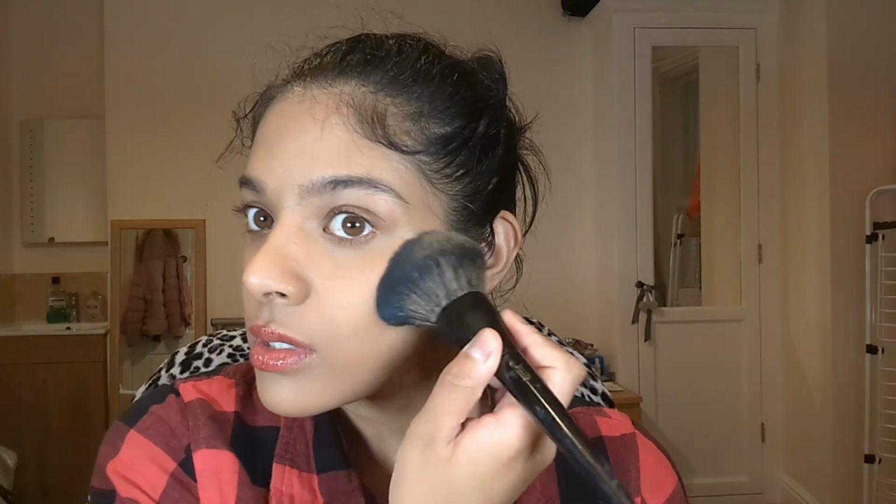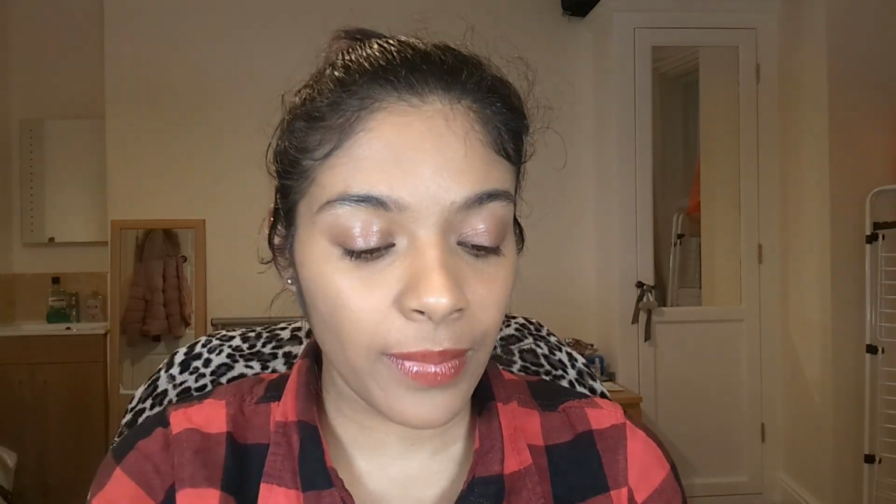Oh, let me just zoom you out. I'm now going to go in and set my face with my MAC Studio Fix powder, and this is in the shade NC42. So just to set the concealer and stuff in place. I don't tend to bake. I am not one for baking. For the under eyes, I'm gonna just do a very light layer of the MAC Studio Fix because it is more skin tone.